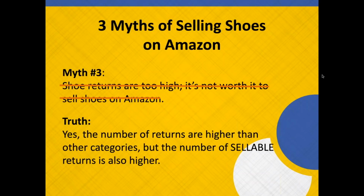And so 96% of our shoe returns went back on sale on Amazon. And I decided I'm going to look at all my other items that I've sold in the last 3 months on Amazon, all the other categories. And only 20% of the other categories were able to be put back on sale in new condition, because it was either broken or used or whatever. But 96% of our shoes went back on sale on Amazon, and they're going to eventually sell.